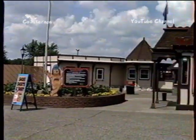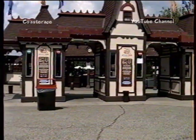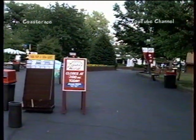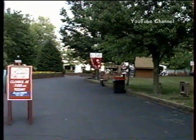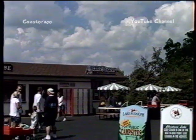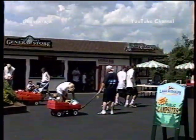Holiday World, very modest gate. You can see this isn't a very big park, but it has one great ride in it. Okay, once inside Holiday World, the park closes at 7 o'clock. Small, cute little park, sort of like a miniature Darien Lake. We're going to walk around here. Santa Claus, they're waving at you. Holiday World. Santa snacks. Uncle St. Nick's general store and everything.